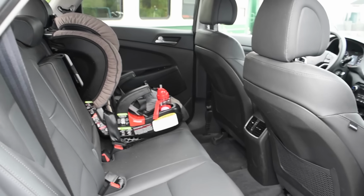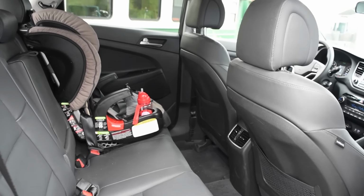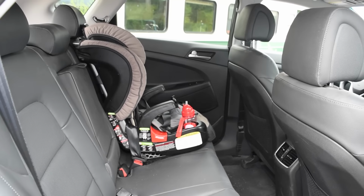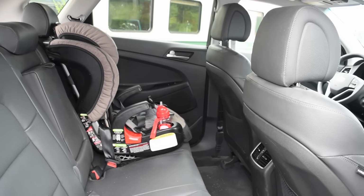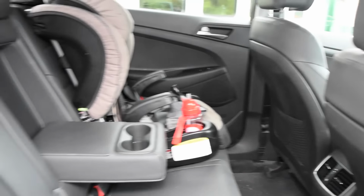Now you're not going to expect to be able to fit the entire family in the back of this car if you've got a family of 5, but it does give you enough room. You know, my daughter's 2.5, she's like 3.5 feet tall, and yeah, she's able to pretty easily kick the back of that seat. But you know, what can you really do? That's what you get with almost any SUV of this size.